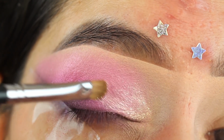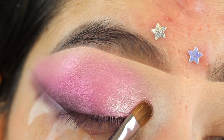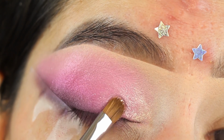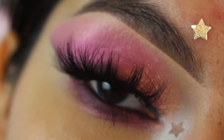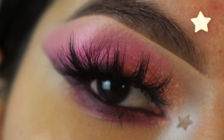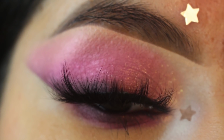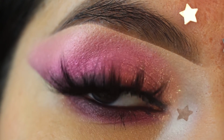It's so pretty, and I really liked how it swept across the eye really nicely on the lid, and I had no issues. And here I brought down the lighting so you guys can see the shimmer in Barb and just the rest of the eye. So yeah, we'll move on to the next look.